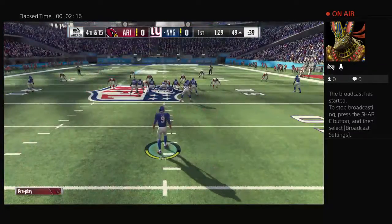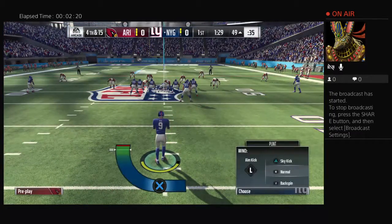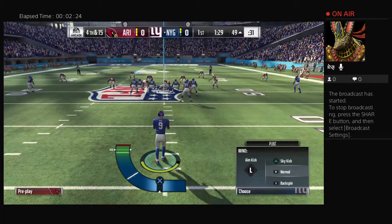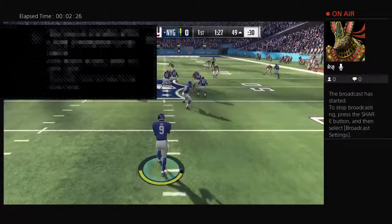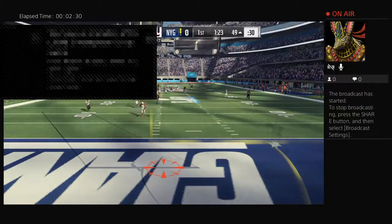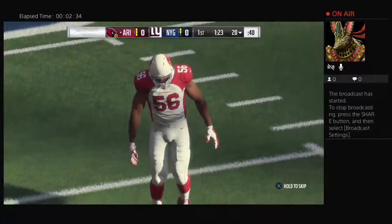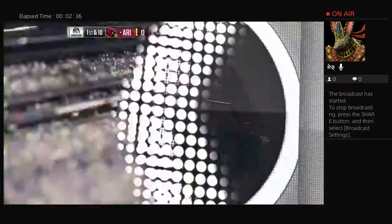Here's Brad Wing now to punt it away on 4th down. And not what he was hoping for there, as this will hit in the end zone for a touchback.